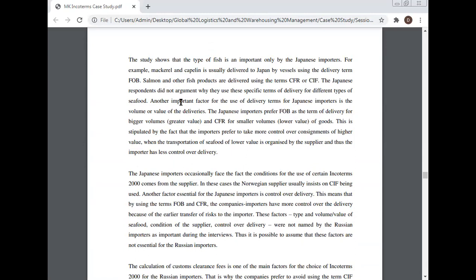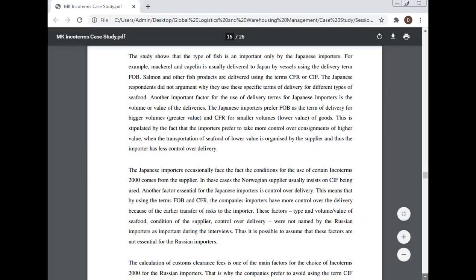Another important factor for the use of the delivery terms by the Japanese importer is the volume of delivery. The Japanese importers prefer FOB as the delivery term for the bigger volume, greater value, and CFR for the smaller volume, lower value of the goods. This is stipulated by the fact that the importers prefer to take more control over the consignment of higher value, while the transportation of seafood of lower value is organized by the supplier, and thus the importer has less control over the delivery.